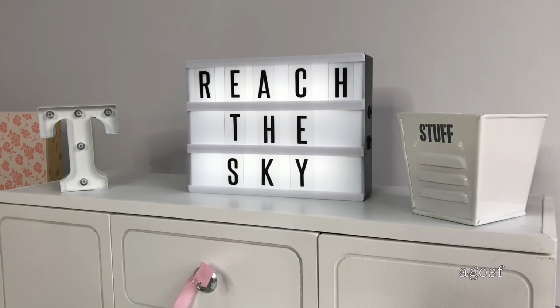My favorite piece from here would have to be the middle item. It lights up and you can put whatever word you want inside. So I have three words, which is Reach the Sky, and that's her song, which I thought was really cool to do. Next to that, we have a little bucket that says stuff on it, so she can put whatever she wants inside. And on the other side, there is a T because her name is Tenny.